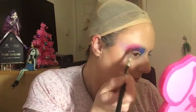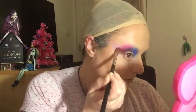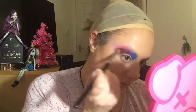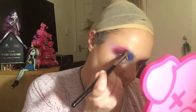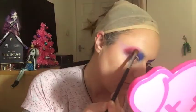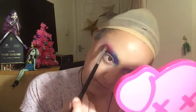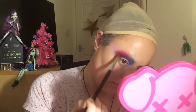Okay, so I started patting on some of the really bold shades from the palette, the blue, the deep purple shade and the pink. Then I went in with a little bit of the dark red shade, which is called Jessie's Girl, and then just carried on blending. I've sped it up, of course, because you guys don't want to sit here and watch an hour long of blending. That is too long for a YouTube video.